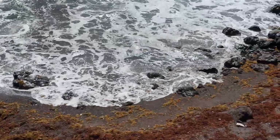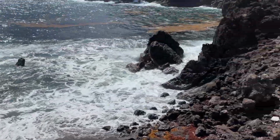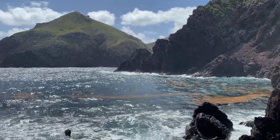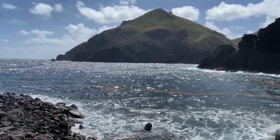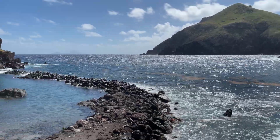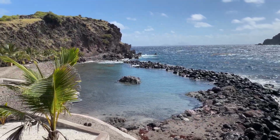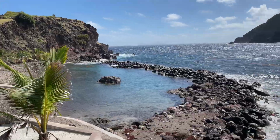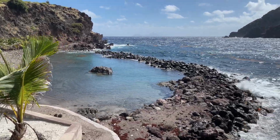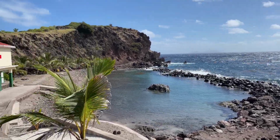And here is a little black sand beach being formed. As you can see, the coastline of Saba is very rocky. We don't have beaches. We have one black sand beach called the Wandering Beach because sometimes it's there and sometimes it's not. So you can see the coastline is more volcanic, rocky, not beachy. But the ocean is gorgeous and the diving is spectacular.